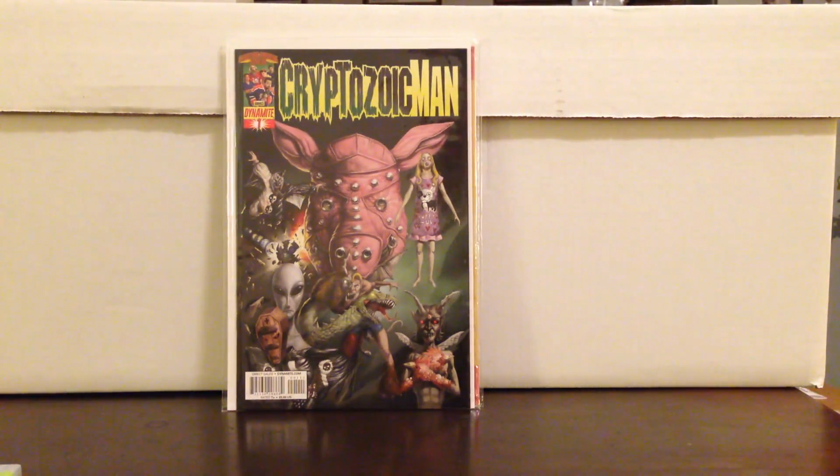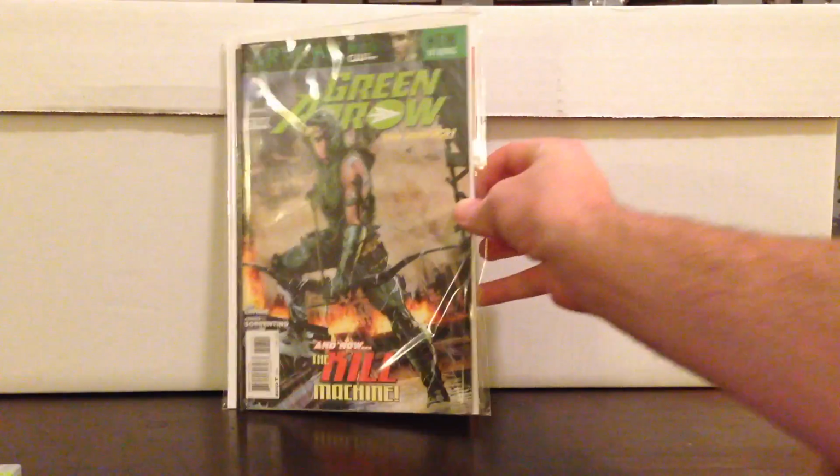Cryptozoic Man, number 1. I really stayed away from this book when it came out, but it did garner a lot of attention because of the Comic Book Men show, and I didn't check to see what it goes for, but I know for a while these were selling for over $10. I find it hard to believe that it'll stay up there, but who knows? I don't know what it's selling for now.